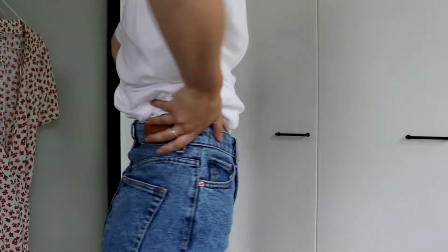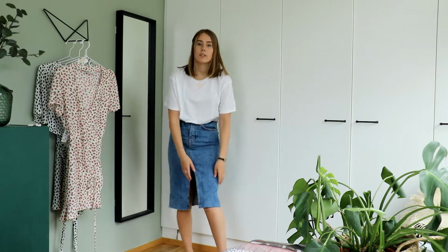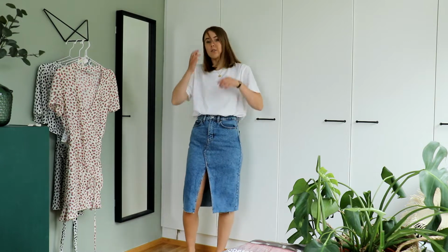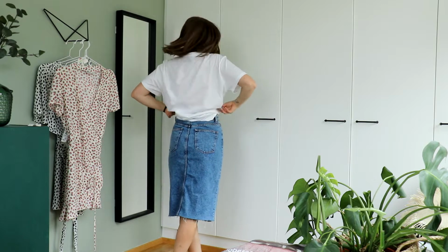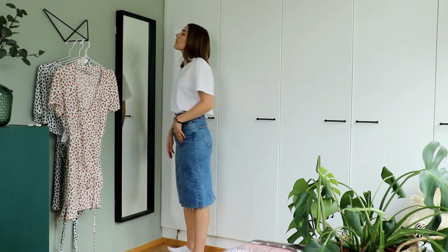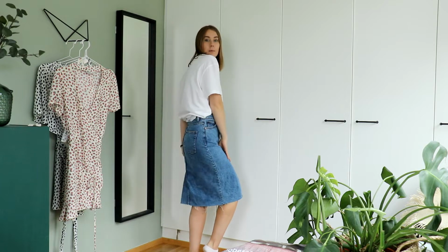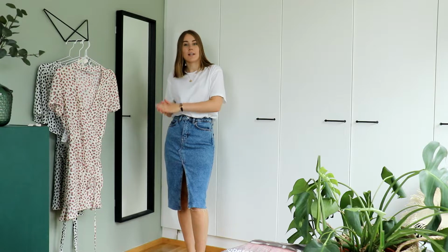This one is from Bershka, and I also got this from the sale. It's kind of torn at the bottom, but otherwise it's just this blue simple denim skirt. And this also goes with pretty much everything, like this white tee and some sneakers or some flats or whatever. You can wear it more into the fall, or now still when it's kind of summer. But then moving on to the next one.